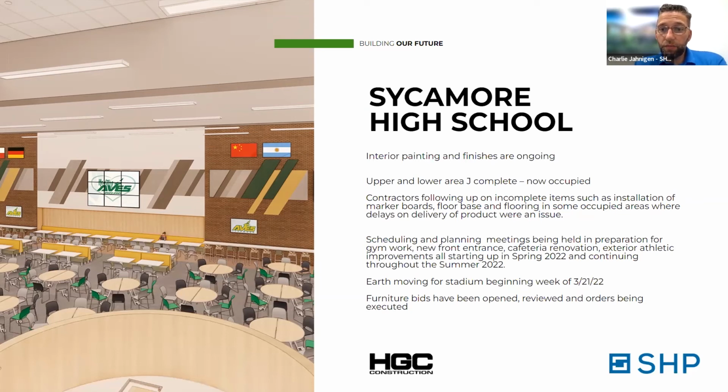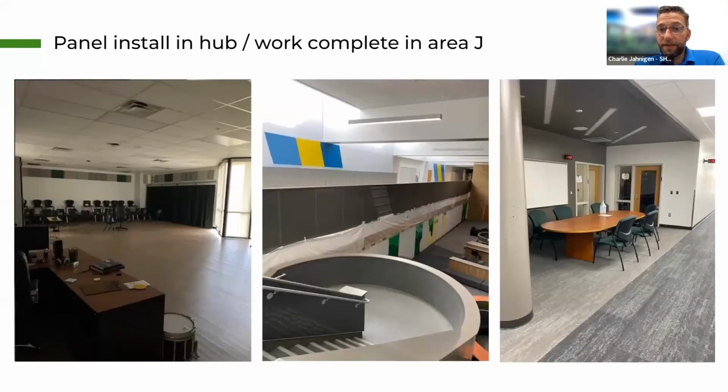We are doing a lot of extensive planning for this summer. There's going to be a lot of work this summer to relocate the main front door of the high school. When students show up in the fall, it will be on the east side, different than where it is now. And then also the stadium work is starting to occur.